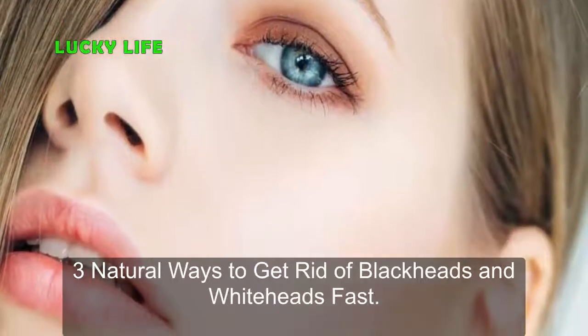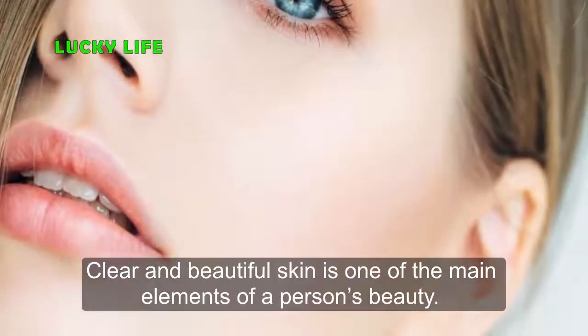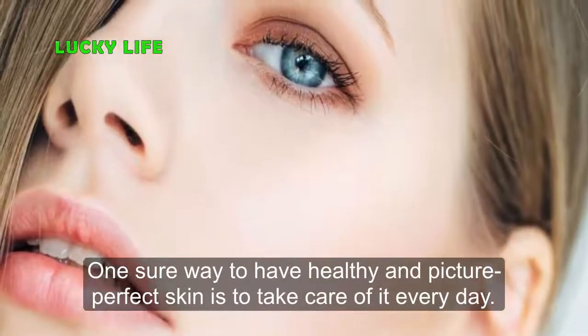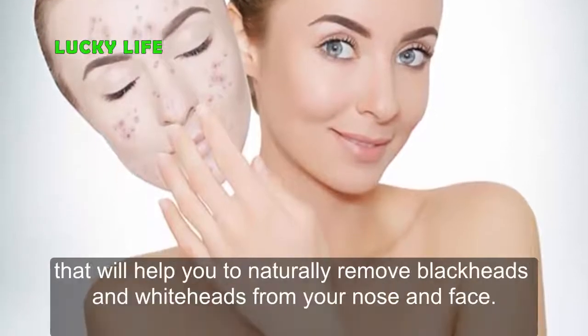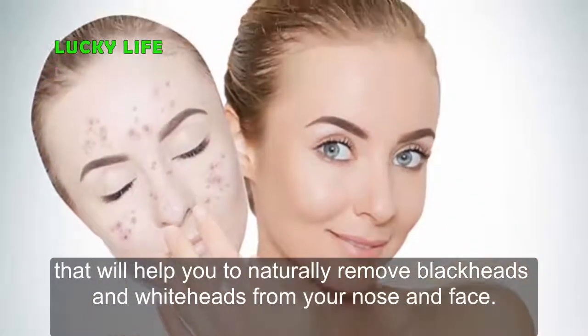Natural ways to get rid of blackheads and whiteheads fast. Clear and beautiful skin is one of the main elements of a person's beauty. One sure way to have healthy and picture-perfect skin is to take care of it every day. We here at Lucky Life have compiled a list of some of the best remedies that will help you to naturally remove blackheads and whiteheads from your nose and face.